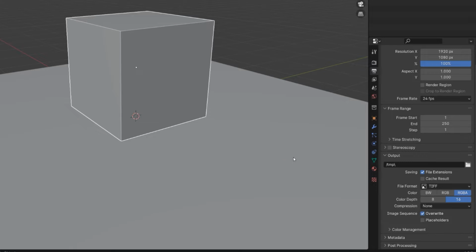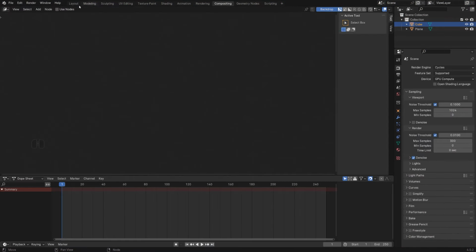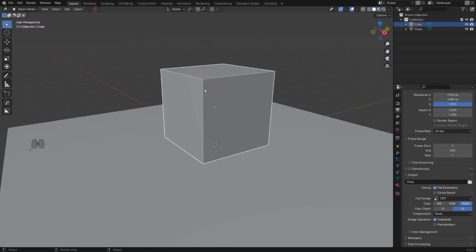You can actually set everything in Blender to a degree with compositing, but honestly, the time required to do it with nodes is just ridiculous.